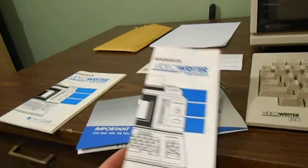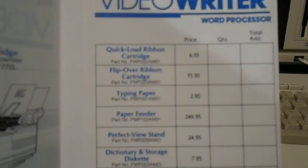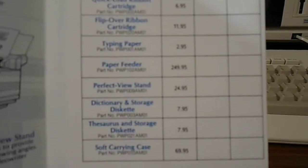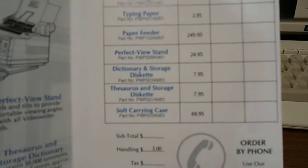And this is pretty cool. It's the accessories list where you could buy your different accessories. You got the cartridges, and it's got a special document feeder. You could buy extra discs, and it's got a really interesting looking vinyl carrying case. I've actually seen a couple of those for sale on eBay. If anyone's interested, you might want to grab one. Yeah, the cartridges too. This is made in 1988, and they discontinued the cartridges shortly thereafter, but they're still available. You can see some prices here. You get your paper feeder for $250, disc for $8, carrying cases $70.